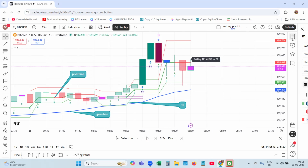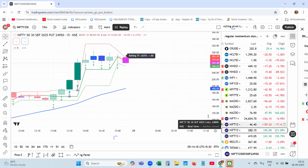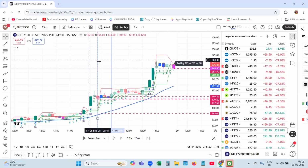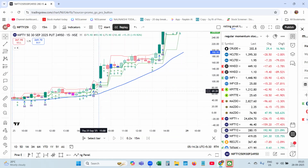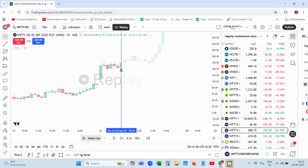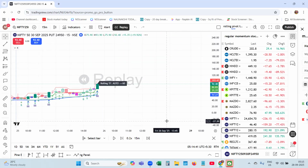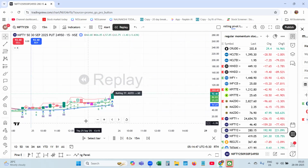For example, let me go to the Nifty put option, and you can see where you could have taken a trade in the Nifty. For demonstration sake, I'm going to show it to you here. Let me remove the drawings here. Let me start the playback mode. Replay it. From this level, okay? I'll play it. See, I'm on the 15 minutes chart.